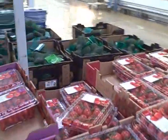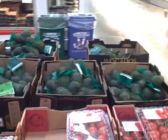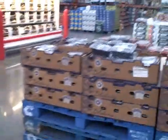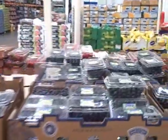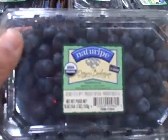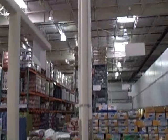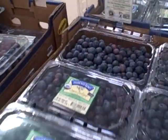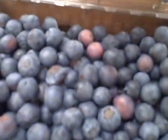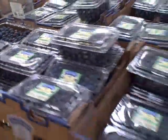Sometimes I'll get the avocados here if it's a good deal, but oftentimes avocados at Costco aren't necessarily the best deal. What I am going to get today, and I'm going to load up on, are these guys right here. Blueberries. Blueberries are one of the most nutrient dense, rich in antioxidant foods, and these are organic. And these are 18 ounces currently for $7.99. So that's about $7.10 a pound, which is definitely a good deal. And I'll probably buy about 6 of these and eat those over the next few days.